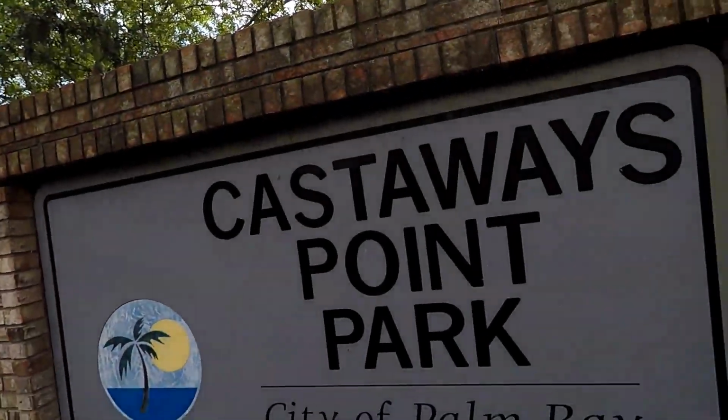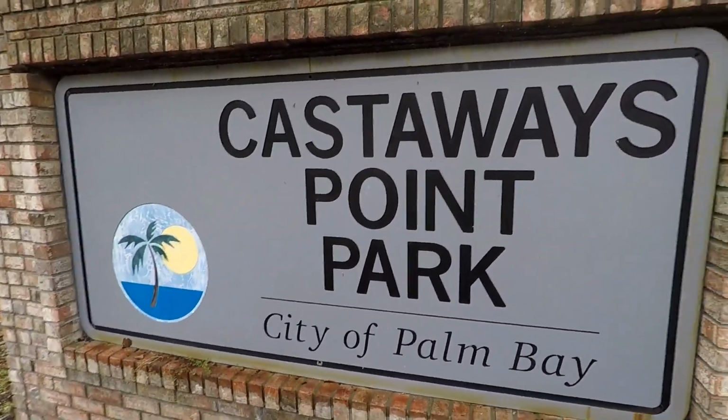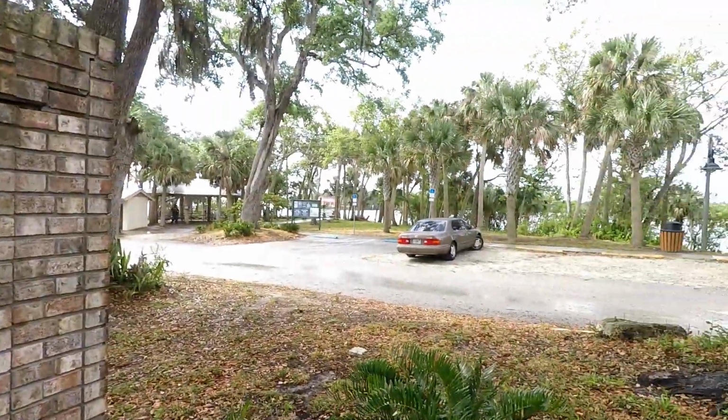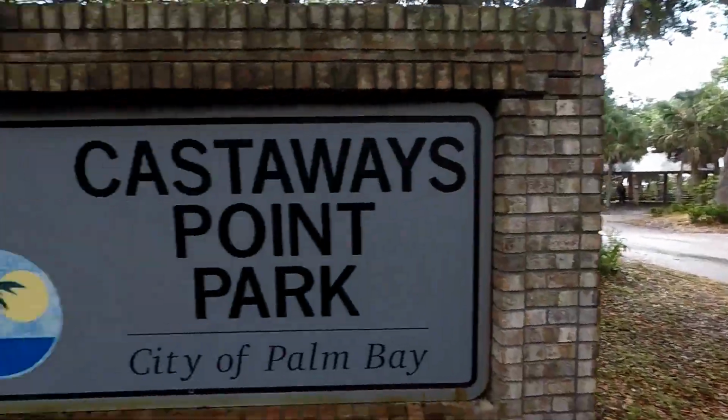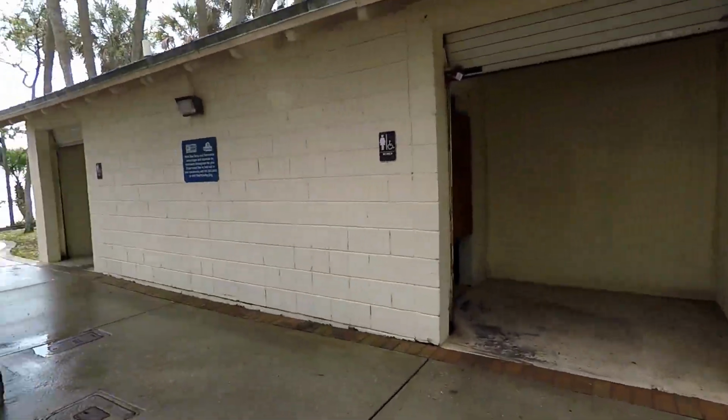And we made it. Today we are at Castaways Point Park, the city of Palm Bay. This is a nice little park located right down here in the harbor. It's not a big park, but it is pretty busy today. People come down to launch kayaks and do all that stuff. We're going to check out what they had a problem with. They called me a couple months ago, and we're going to review that problem, and you're going to see some crazy stuff.